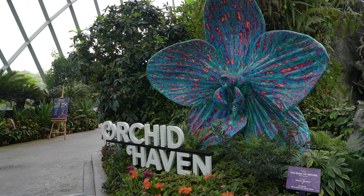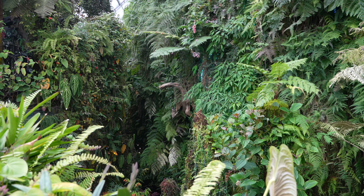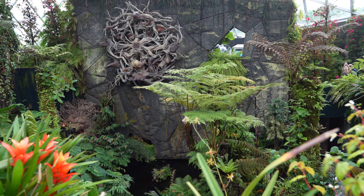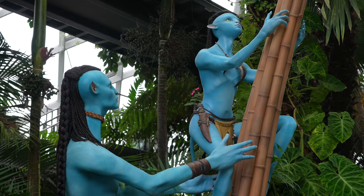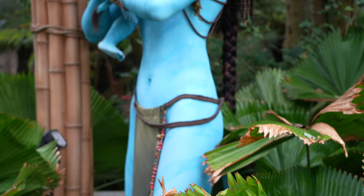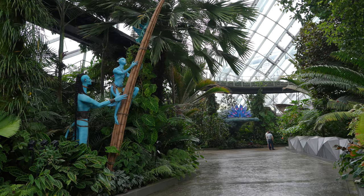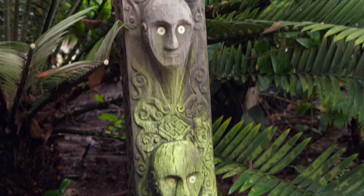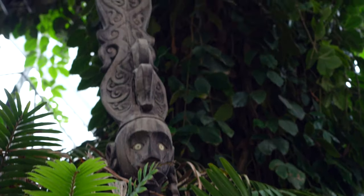So the Cloud Forest recreates the environments that you would have found in some of the mountainous terrains of South East Asia and Central and Southern America. This combines sculptures and plants in a unique way to portray the unique environment of Pandora. In the middle of it is a 42 meter cloud mountain, and we will be ascending that shortly.